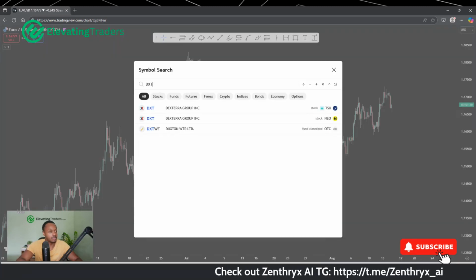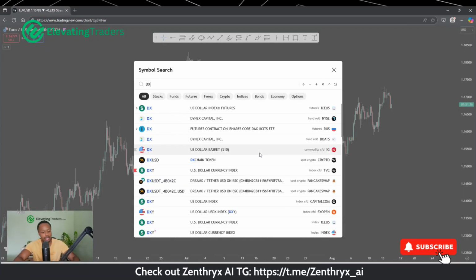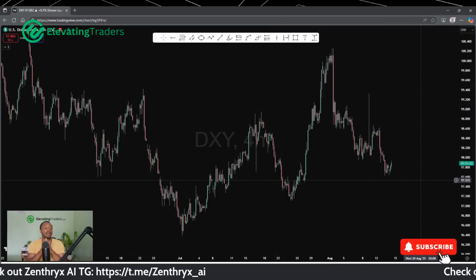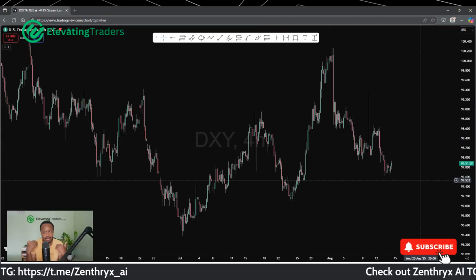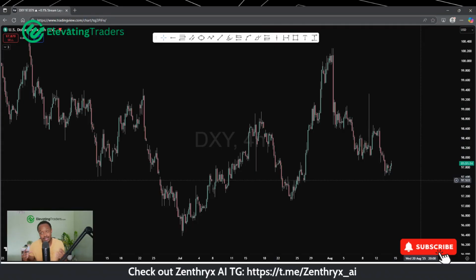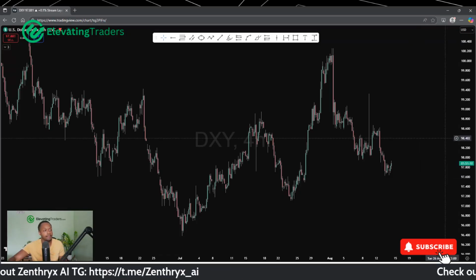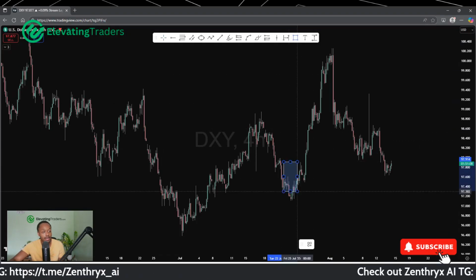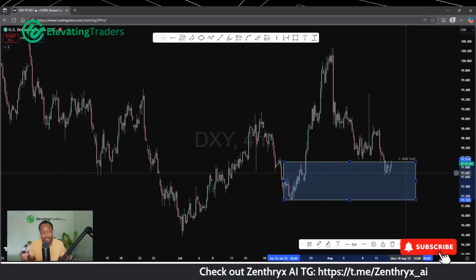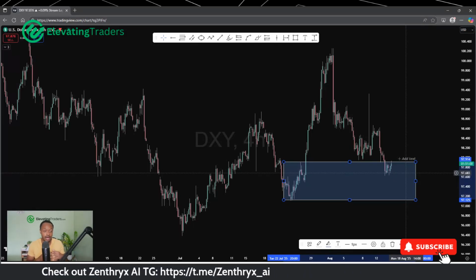We'll start with the DXY. So it's looking interesting with the dollar. It's looking interesting. I say that because, as I said coming into the week, I've been pretty bullish on the dollar, looking for buying opportunities for USD. And that is still the plan, even though it doesn't look as great as it is right now. As prices approach this area of demand, this is basically where I want to do my business. If USD is going to be bullish, this is where I want to see that upside come from.